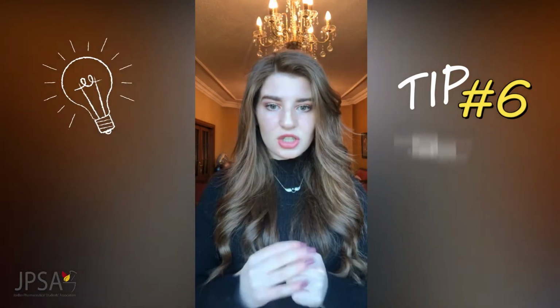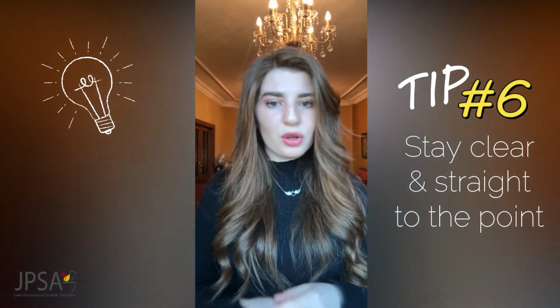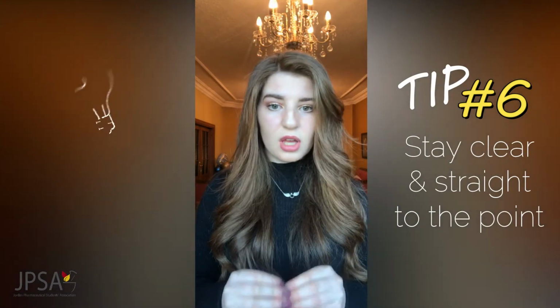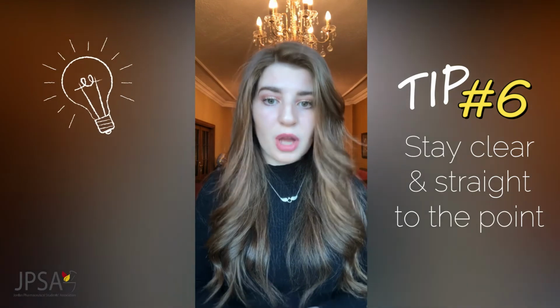Tip number 6. Stay clear and straight to the point. The body of a formal email typically elaborates the purpose of the email. Although the body contains detailed information, remember to stay as clear and as concise as possible. You don't want the recipient to misunderstand you at any point or get bored of your long emails. And remember to prioritize your important information.